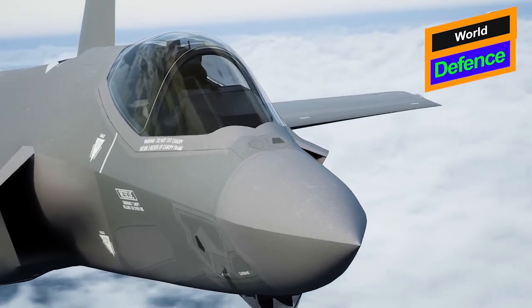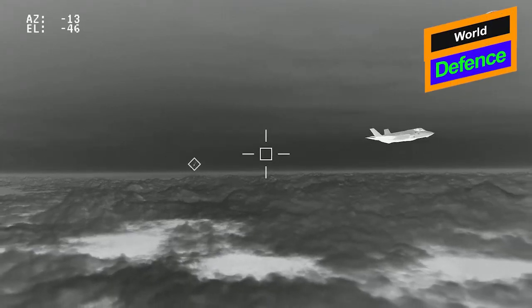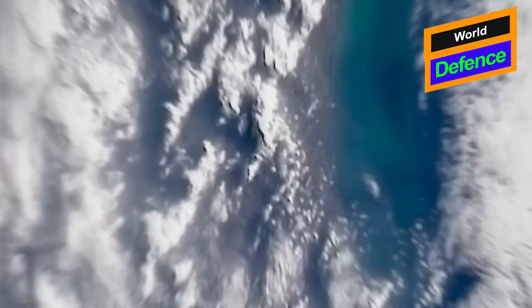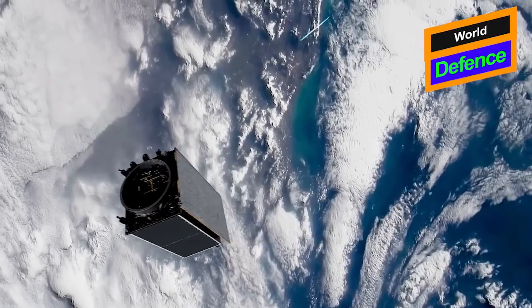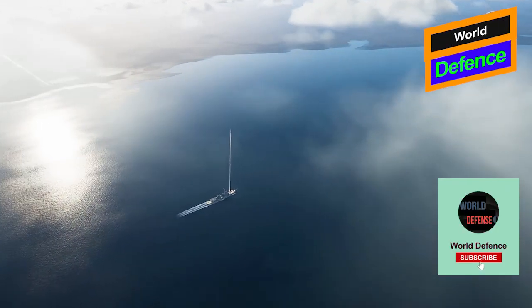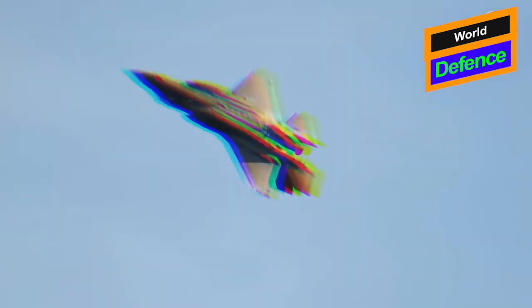The F-35s continue their patrol when DAS picks up a missile launch from the ground located behind the flight. The F-35s transition tracking from DAS to EOTS and then send the missile launch coordinates through a satellite node to a nearby ship to conduct a target intercept. The F-35s complete the mission, depart hostile territory, and return to base.